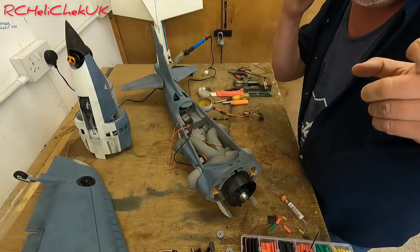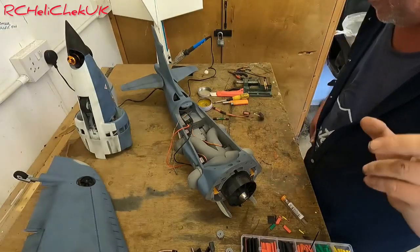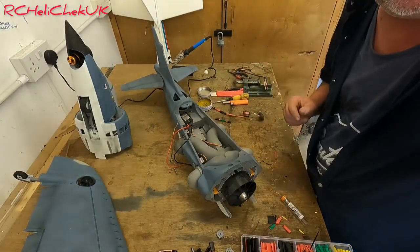I need to change the battery on my camera as well because I'm down to what appears to be around about 15%, so it'll probably cut out anyway. So yeah, I'll come back after I've done the other side, guys.